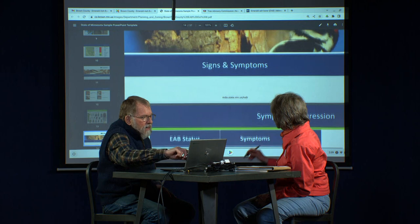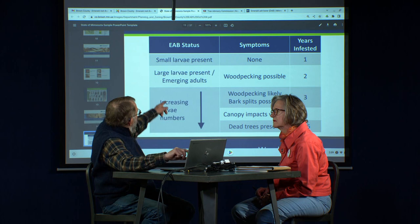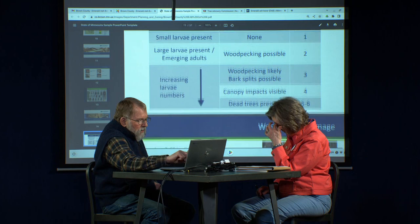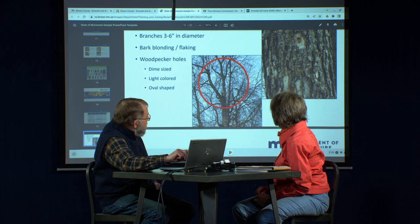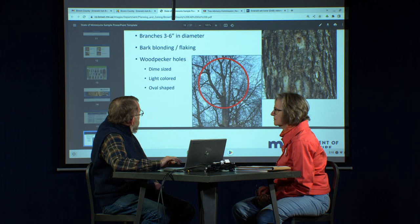Things you will see. This is a little symptom progression. The larvae are little. The first year, nothing much. Woodpeckers might start the second year looking for the larva under the bark. What you will notice, and you can notice this last winter, is the top of the tree. They go to it first. So that's where the borer damage starts showing up. And it's not the borer damage you see usually in the wintertime. It's the woodpecker flecking, because they're eating the borers.